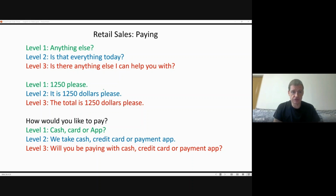Okay, level 2, a little bit harder. It is $1,250, please. Now, just a little note, a price like this, we don't usually say like we do with years, like 2024. We don't say $12.50 because in America and in Canada we have dollars and cents. So we will say $12.50 means $12.50. So with Taiwan money, we always say 1,000, 2,000, 3,000, right?